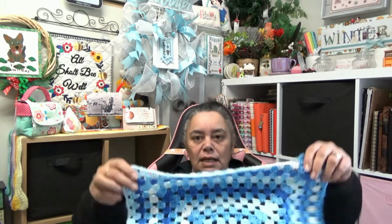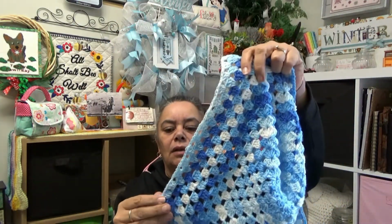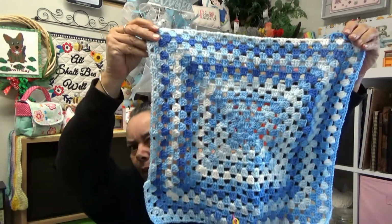Right, that's all my cross stitching. Now I've got a little bit of other crafts that I've been working on. So I'll show you Spencer's blanket, which is the Granny Square blanket. And last week I said I'd put in a stitch marker of where I was up to when you last saw it. But here's where it's up to now. It's getting there. So that's where I'm up to.